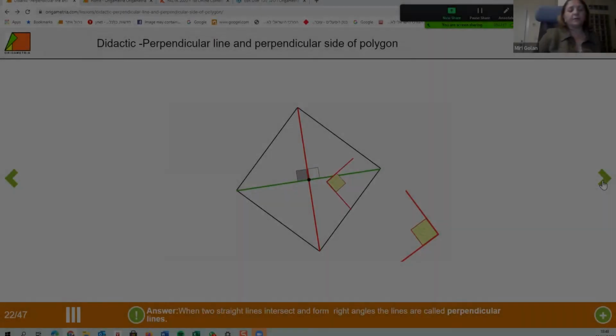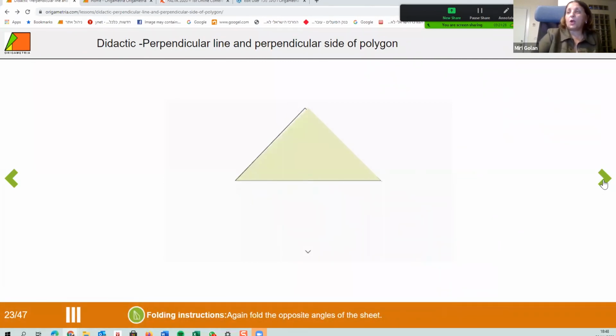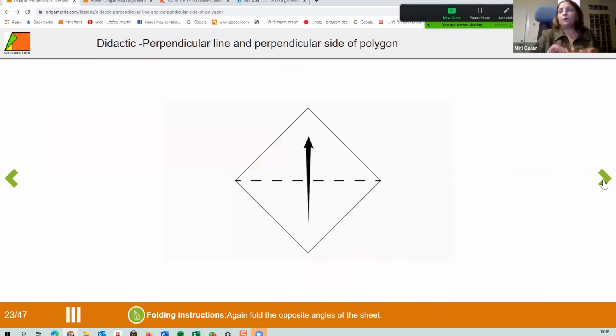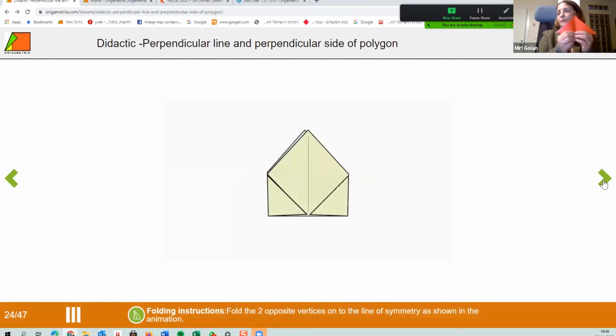The 2 lines meet, have a right angle in the meeting. So you see the plus, yeah? So it always tells them what to do. Okay, so now we fold back to the triangle. And you have the symmetric line in the middle. So we fold one vertices to the symmetric line in one side and also the other side.